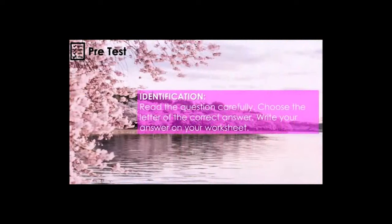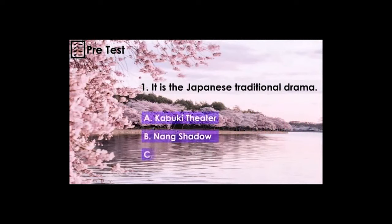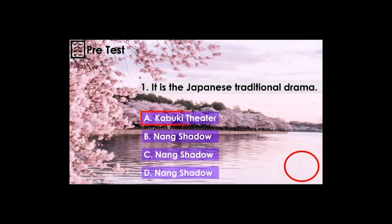For the pretest, identification. Read the question carefully. Choose the letter of the correct answer. Write your answer on your worksheet. You are given 5 seconds to answer. Number 1. It is the Japanese traditional drama. Here are the choices. You have 5 seconds. Time is up. The answer is letter A.